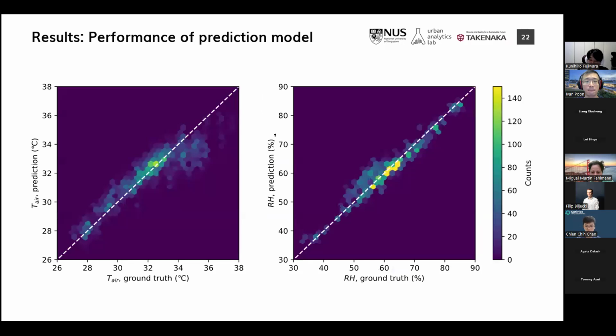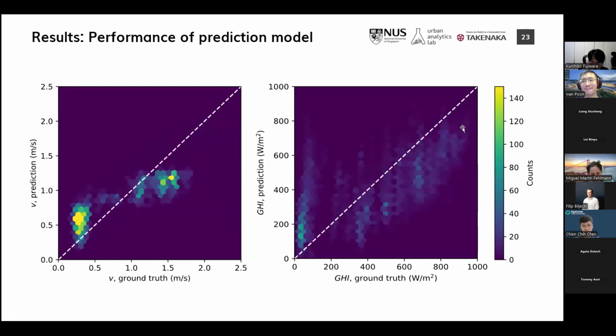Here are scatter density plots comparing the prediction results and measured ground truth data. The plots for air temperature and relative humidity show significant positive correlation like this. And the plots for wind speed and global horizontal irradiance show weaker correlations, corresponding to the worse accuracy compared to air temperature and relative humidity. However, these plots still show some positive correlation.